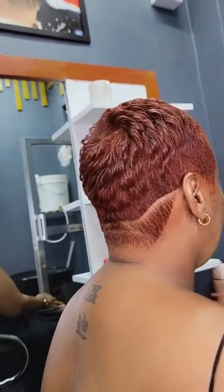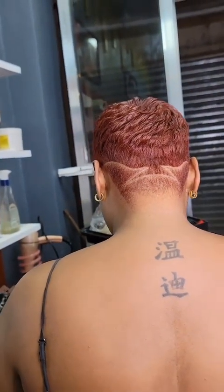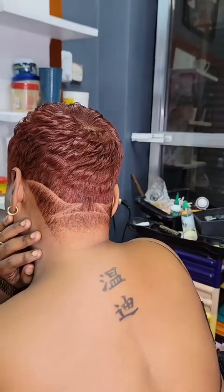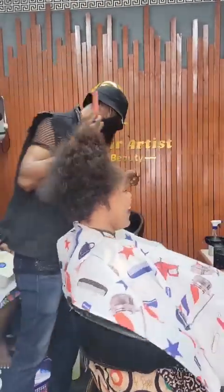I love this beautiful ombre color. I just love the simple pattern at the back. For those that don't want those patterns on the front, you can go for this beautiful pattern at the back, and it looks so classy. The color is beautiful and it will suit all skin types.